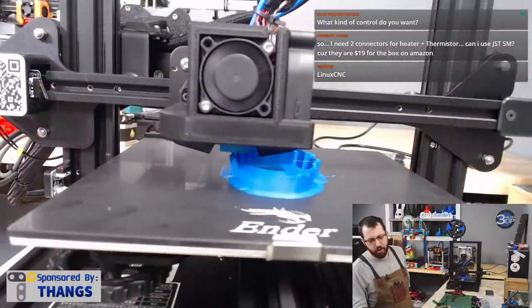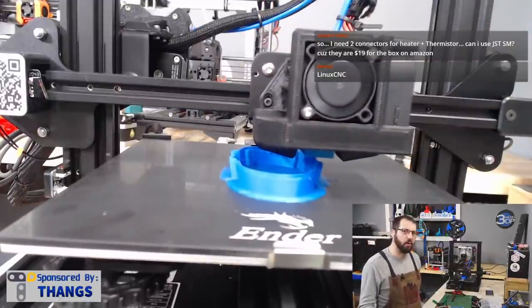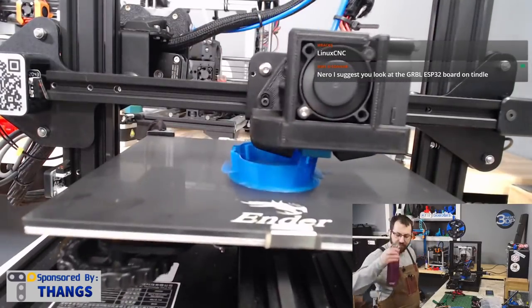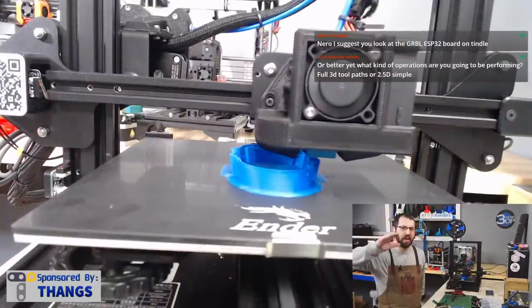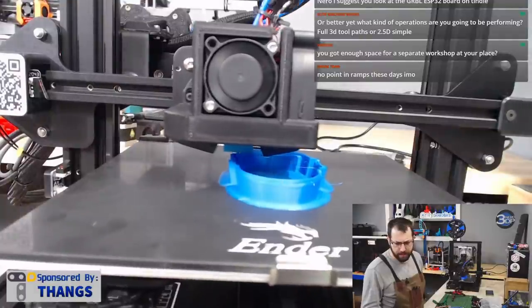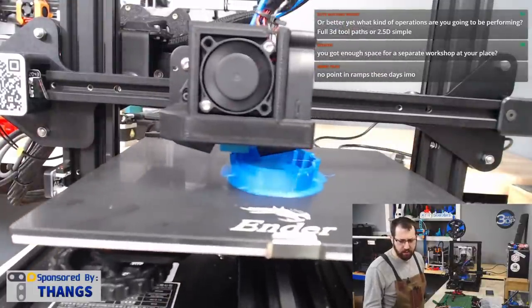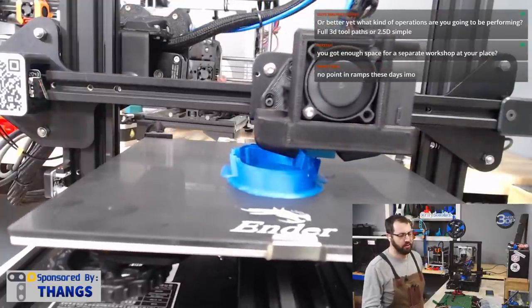What kind of control do I want? I want it to make the burr noises and do the cutty cutty. Software is something I need to dive into. I barely looked into it, I freely admit that. I'd like to be able to do full 3D. It's only gonna be a 3-axis machine. I'm not putting a fourth axis or anything funky on it.